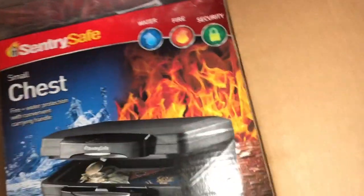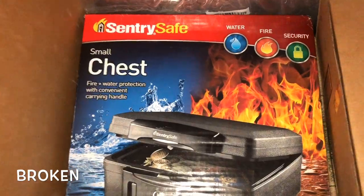All right, next box. We have a deluxe folding booster seat. It's in the box. It's taped shut, but I'll just have to open it and see if it's new or not. A small Sentry safe that is still sealed. All right, we have some Timberland men's boots. There is some dirt on the bottom and there's a couple small scuffs on the top. So these have been worn but are still in really good shape.